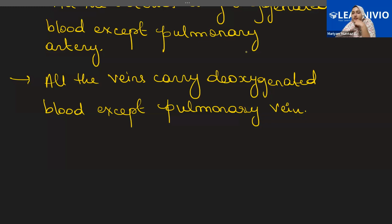Okay, now after the blood has been oxygenated, which blood vessel carries it to where? Pulmonary vessel to the left atria. Which pulmonary vessel? Pulmonary vein. Yeah, pulmonary vein to the left auricle, right? Now from the left auricle, where would the blood go? Ibad? From the left auricle, where will the blood go? Nuha, you tell me, from the left auricle, where will the blood go?